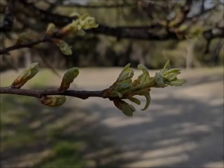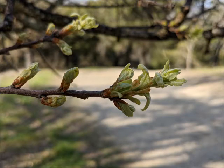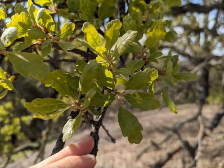Up at the top of the trail, the long steep trail going up from the park, I am exploring some oaks in March. Here's one that's just leafing out, so we can see how the leaves form buds and then start to unfurl into the full leaves. And here's the same tree just a week or so later.